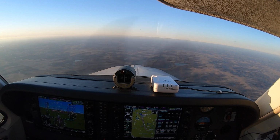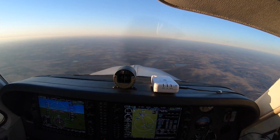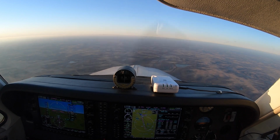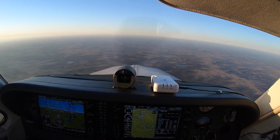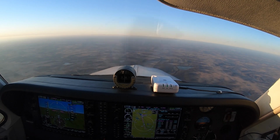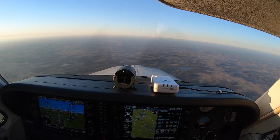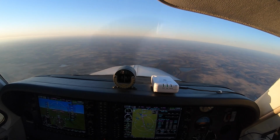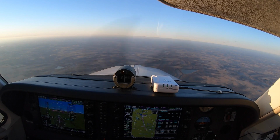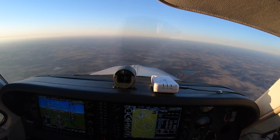Beautiful here. We left all the clouds behind at home. Good, I assume. It is colder up here. I don't know if it flies that altitude. It flies through it, so if you want something else, let me know.